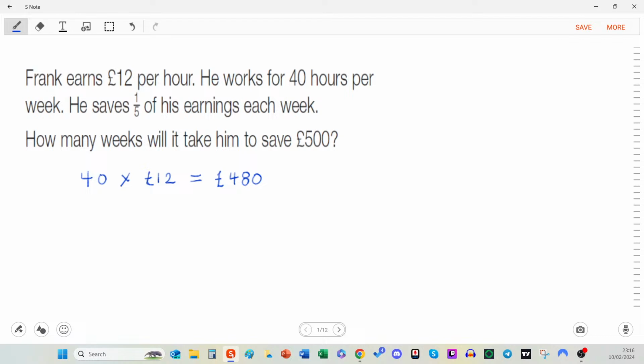40 hours times 12. And he saves a fifth. There's all fancy ways of doing this, isn't there? Finding a fifth. We can divide by 5. So we can write some ways down. Finding a fifth. We divide by 5. We times by 1/5, which is equivalent to multiplying by the decimal, which is 0.2. Which is going to be my chosen one here, because I just did a calculation and I have this result on my calculator. So I'm going to keep it there and multiply it by 0.2.